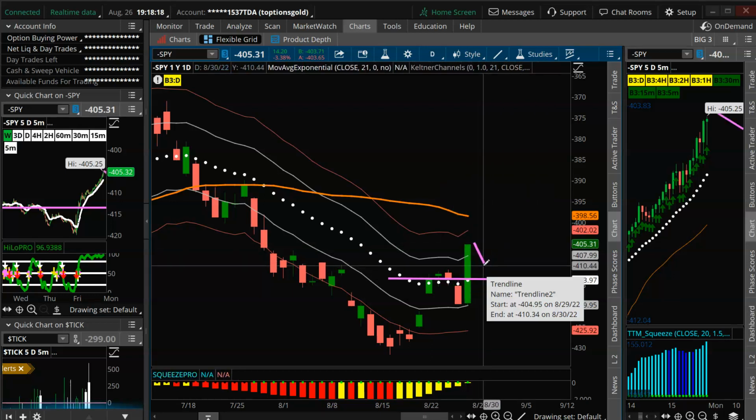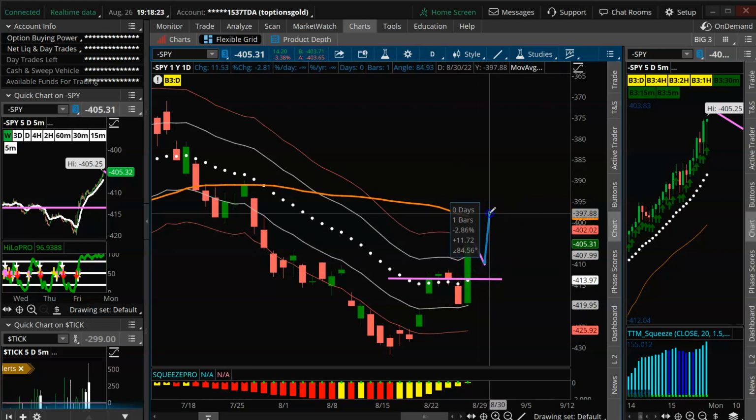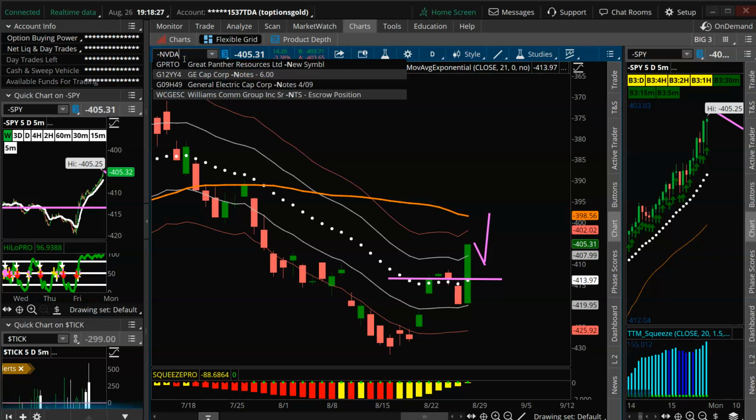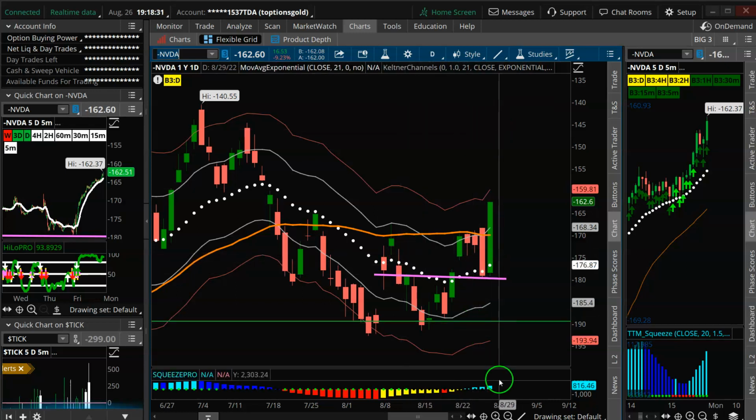As long as that's the case, I look for a little bit of a dip here, try to get a better entry. I'd look to buy some calls and look for a push towards the upside. What about the inverse chart of NVIDIA? That looks good. Bullish daily squeeze, a bunch of buy signals. I'd buy the next dip.